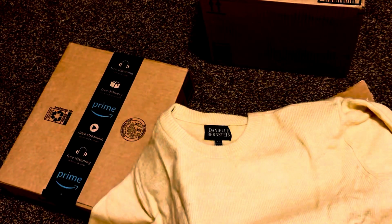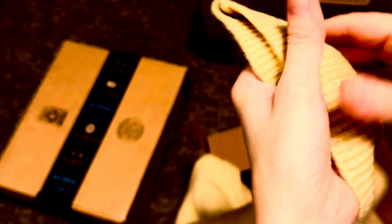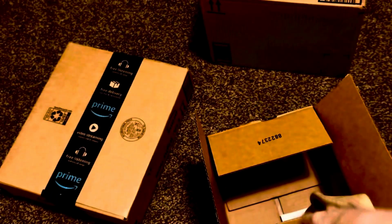Here's a Danielle Bernstein, extra large. It's a sweater. It has shoulder pads in it, you can see. It's like wool. It's really soft. It's acrylic, polyester, and spandex. So it's an acrylic sweater. Pretty cute, pretty classic. Really 80s. I really like it.